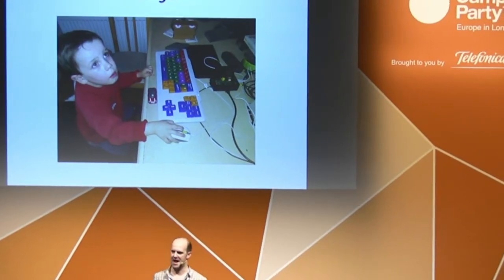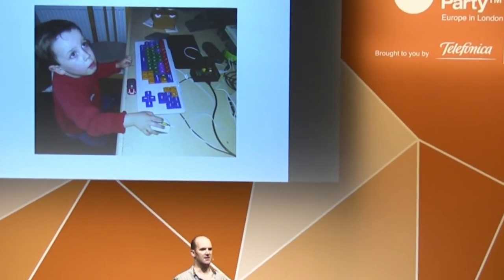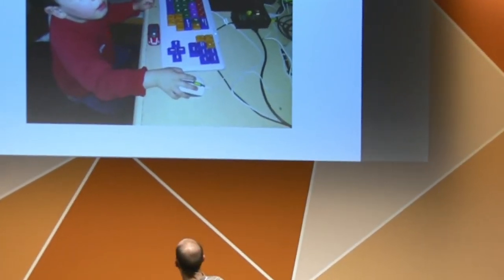As I said, engineers right now. At the moment, a lot of children and Raspberry Pis is about engineers taking the opportunity to share what they find interesting with their kids. So yeah, Mikey's dad's an engineer.